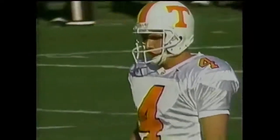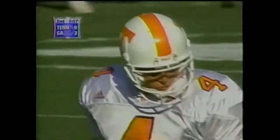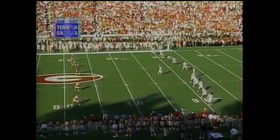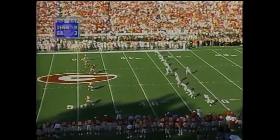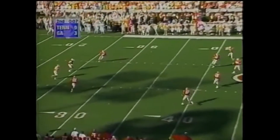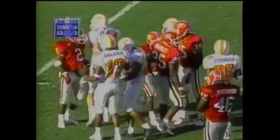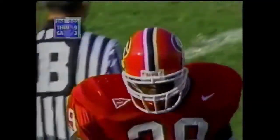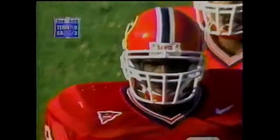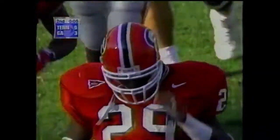And Hall will be kicking off for the Vols. And will he hit the ball long? Will he bounce it? Will he pooch it? What happens as Tennessee leads by a score of 9-3? 7 seconds left. Here's Hall bouncing a kick downfield. It will be received by Georgia and downed, and then Georgia has a timeout and will use it here at the 28-yard line. 2 seconds after the ball was touched before the timeout is called. And Georgia will have the ball at the 28-yard line.